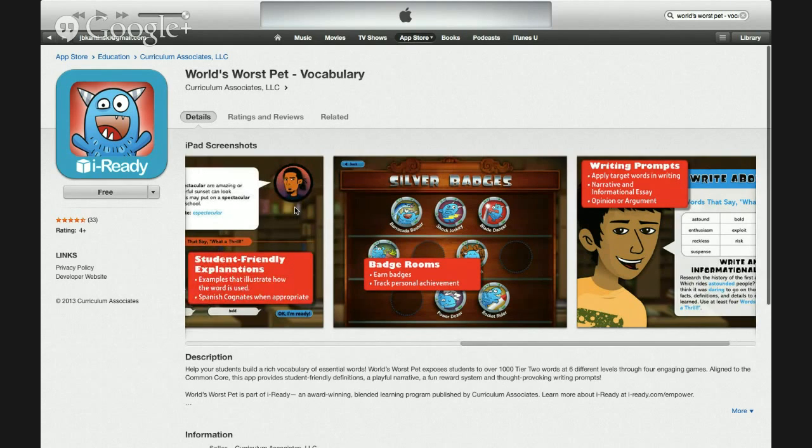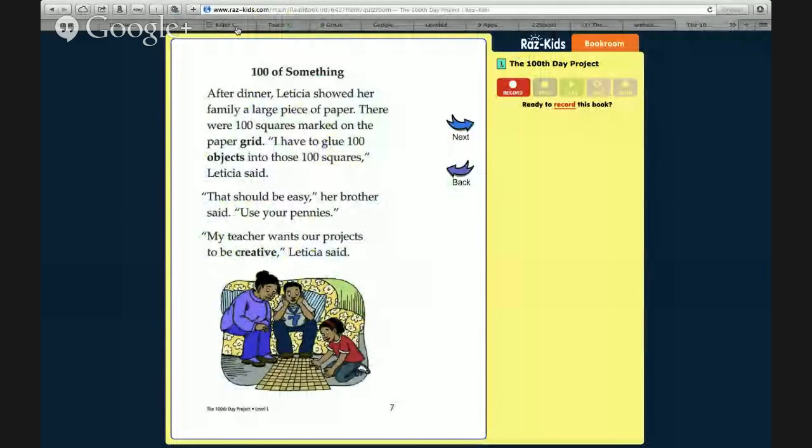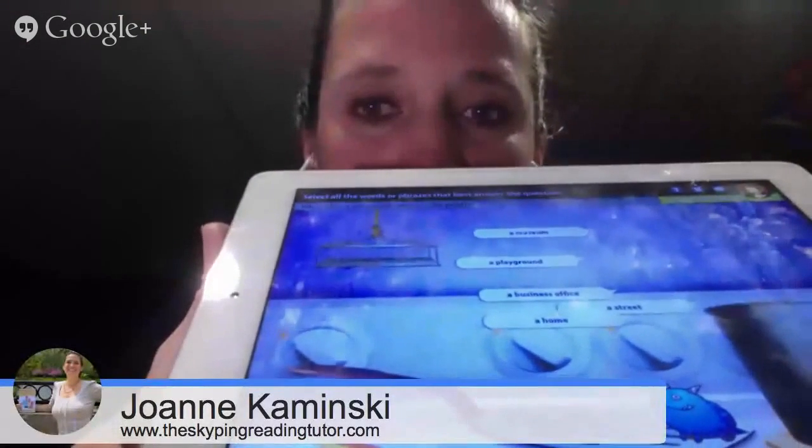And what I'm going to do is show you this app on my iPad so you can see how cool it is. And then I am going to show you my very favorite app. So I'm going to turn on my iPad here and show you the world's favorite pet app that I downloaded. So let's go to Worlds. There we go. Okay, so here is the app on my iPad.